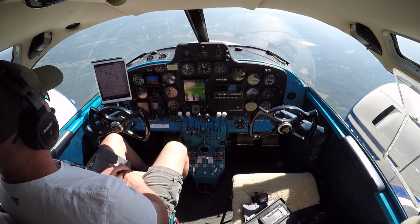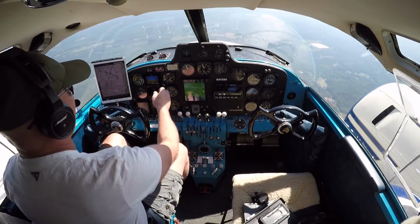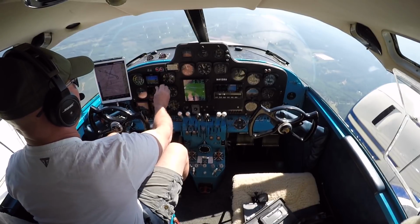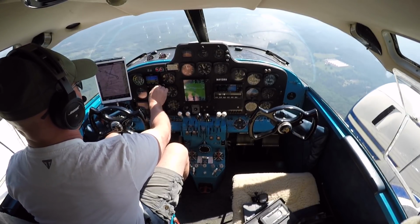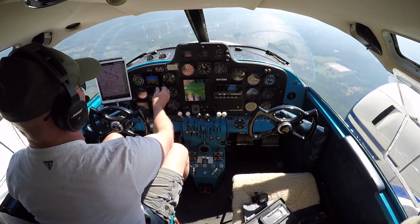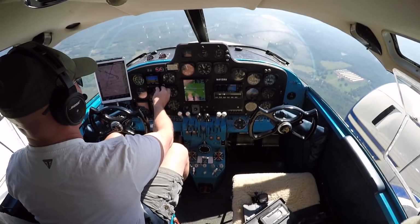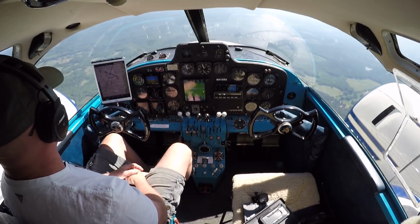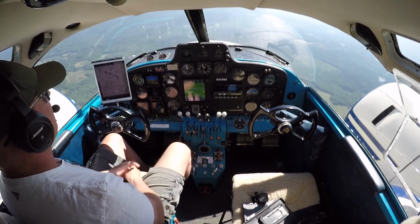Alright, so we can come down to 996 feet. So one of the things I'm going to do here is I'm going to come over here to altitude, and I'm going to enter in 1,000 feet here. I'll have to figure out how to put in exactly 996. So I've got my altitude armed at 1,000 feet, so once we get around to our final approach, the G5 ought to start blinking.